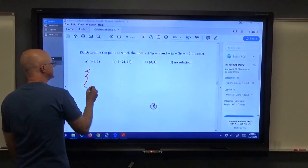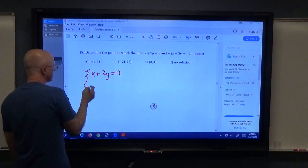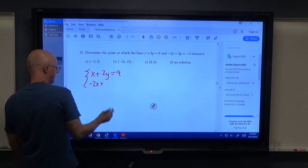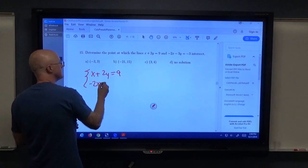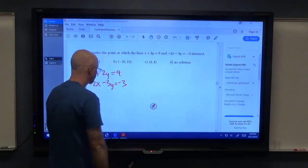They do form a system of equations, and I like to emphasize that by writing this curvy brace here to the side to emphasize they go together. Don't make a mistake in writing them here. 2x minus 3y equals negative 3. Okay? There are a couple different methods you can use.